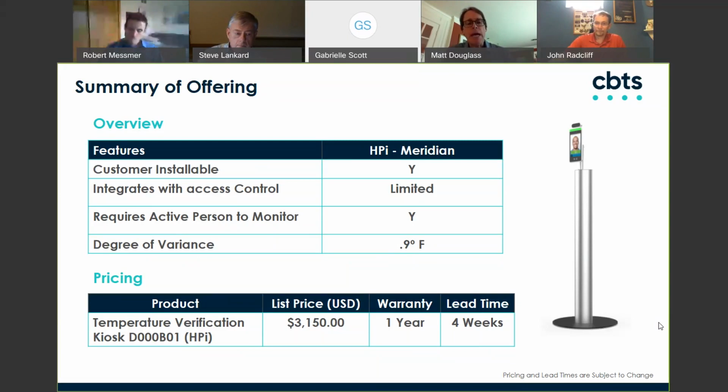John, this is Matt. In regards to that, do you want to talk a little bit forward thinking about the possible cloud connectivity? Yes. There was also a question earlier about what kind of data this stores. What's the analytics I can use, maybe how many people had a temperature that day, how many people it scanned, those kinds of things.